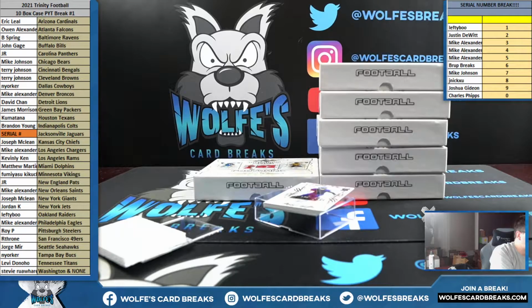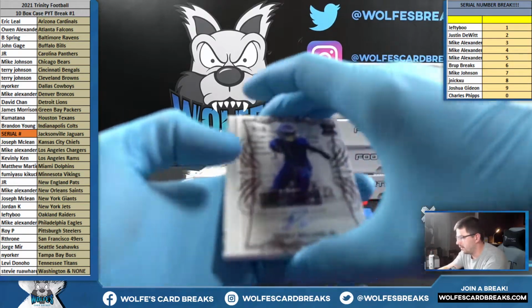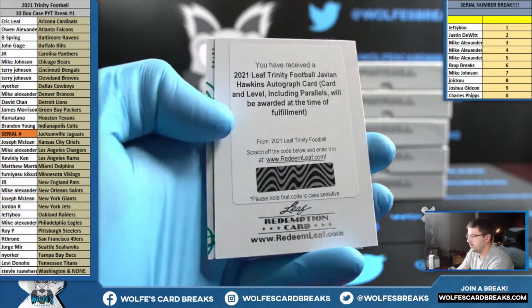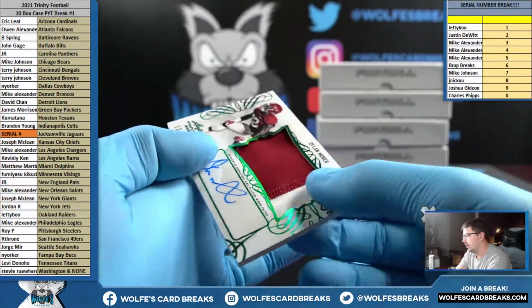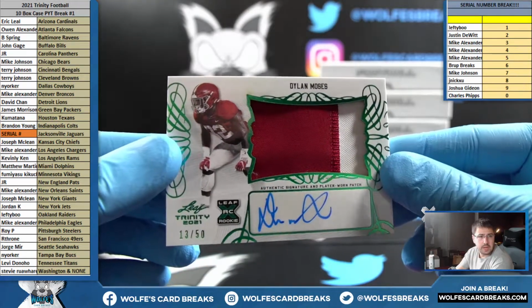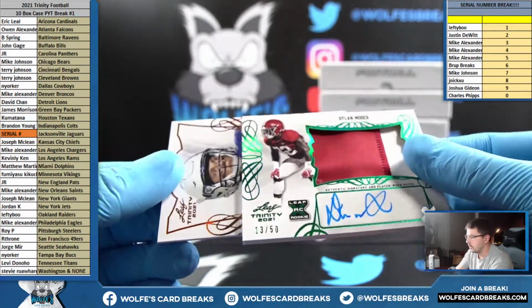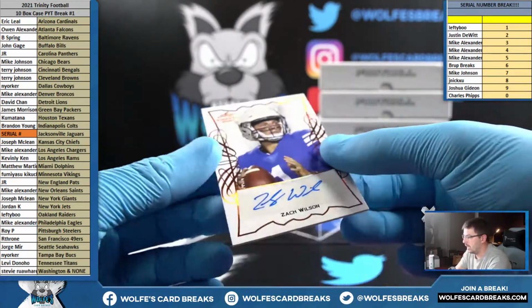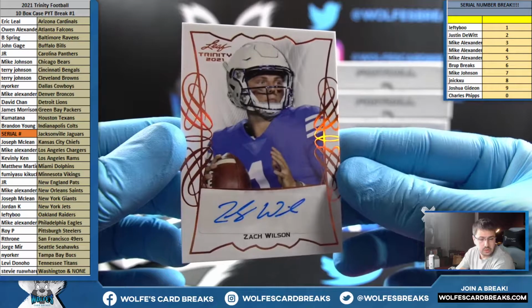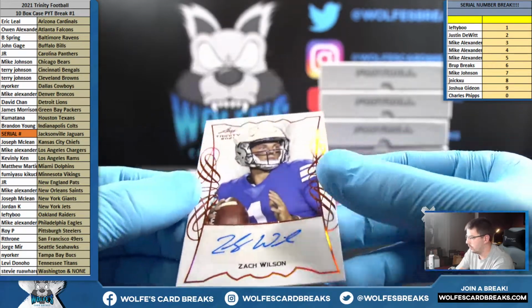All right, Patrick Jones is Vikings. Figured that one. Puka Williams is Bengals. 10 out of 15 Bengals. Hawkins, redemption for the Falcons. RPA, Moses for the Jaguars. 13 out of 50. That'll go three spot. Zach Wilson. Rookie autograph, not numbered. Who had the Jets? Jordan K with another Zach Wilson.